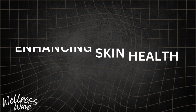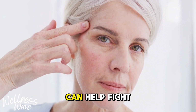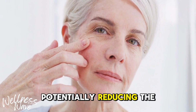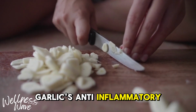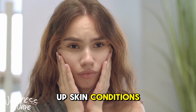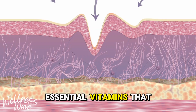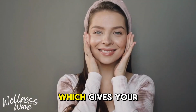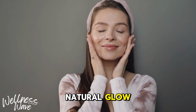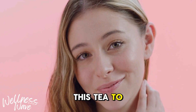7. Enhancing skin health. This tea isn't just beneficial internally, it can also promote healthy skin. The antioxidants in garlic and onion can help fight free radicals, potentially reducing the signs of aging and improving overall skin health. Garlic's anti-inflammatory properties help clear up skin conditions such as acne by reducing redness and swelling, while onions provide essential vitamins that support skin elasticity. Ginger helps improve circulation, which gives your skin a healthy, natural glow. Over time, you might notice clearer, more youthful skin when you add this tea to your routine.